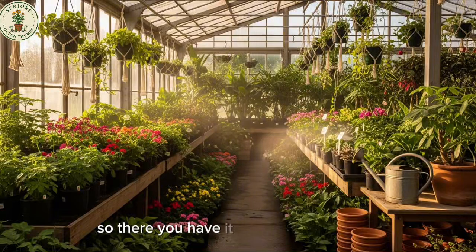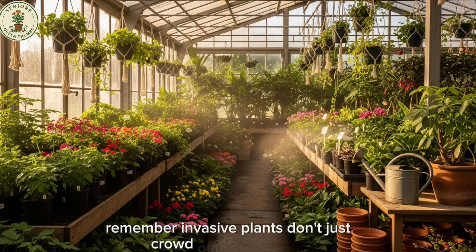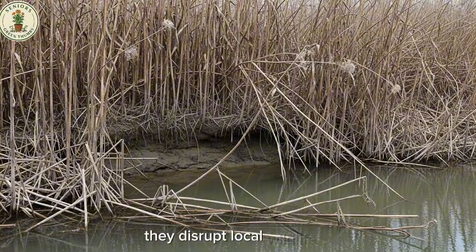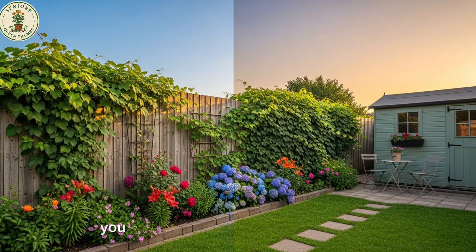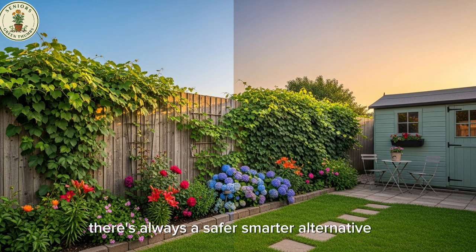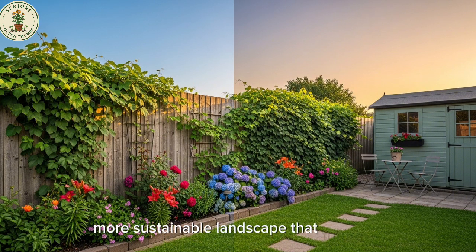So there you have it, 11 plants that may look lovely in the nursery, but can cause real trouble once they take root in your garden. Remember, invasive plants don't just crowd out your flowers, they disrupt local wildlife, change the soil, and can take years to control. But here's the good news. You don't have to sacrifice beauty for balance. There's always a safer, smarter alternative that gives you color, structure, and joy without the heartache. Gardening is about harmony between us, our plants, and the world we share. Every time you choose a non-invasive species, you're helping create a healthier, more sustainable landscape that future generations will thank you for.